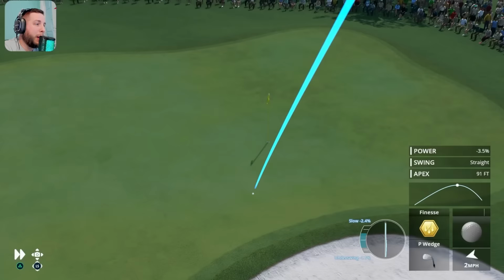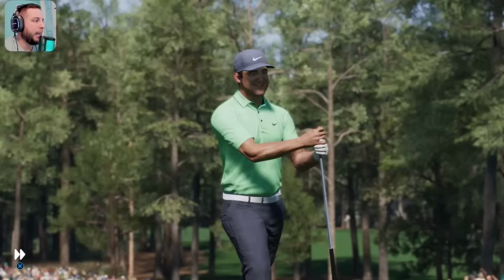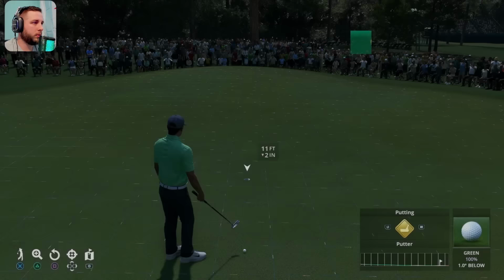Not bad. Oh, not bad. It's going to be a good shot when it left the club face. What's that? 8 or 9 feet. Excellent shot. Let's just slide a bit right. It's for birdie.